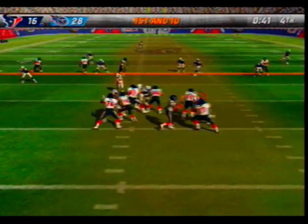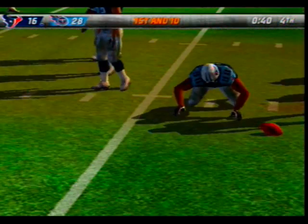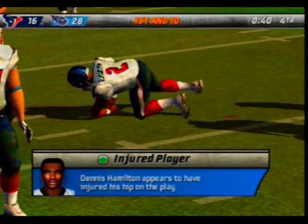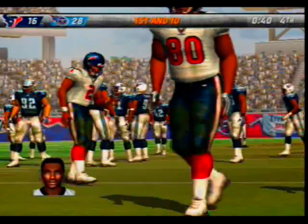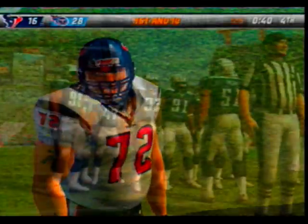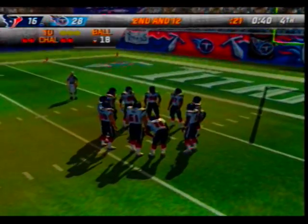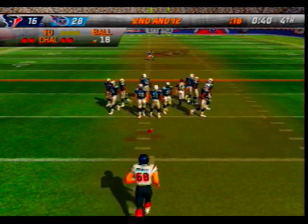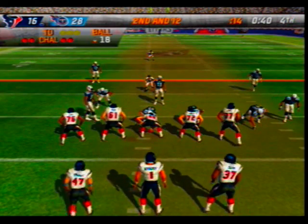They'll pass on first down. Stepping up under pressure. The rush gets to him from behind. They have to move him down quickly here on second down. Second following the sack, well, it's second and long. Ball on the 18-yard line.